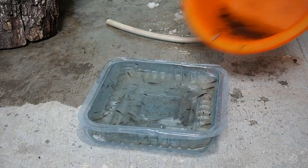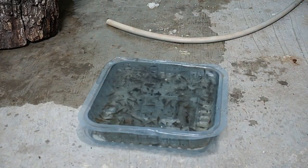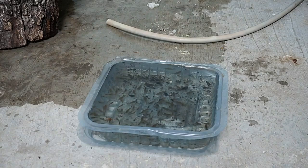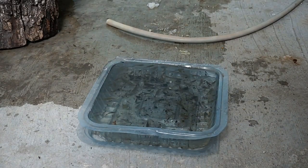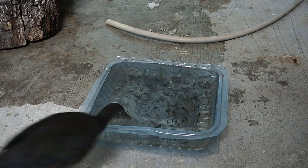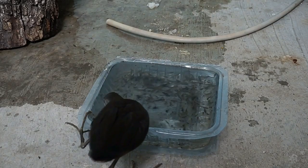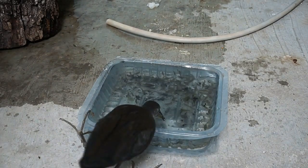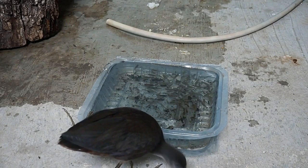Okay, back to the friendly gobies. I can get gobies easily by filtering them in the drain. It only takes 10 minutes. I have collected hundreds of small gobies that are very in demand by the croaking birds. They certainly cannot wait to eat the gobies.